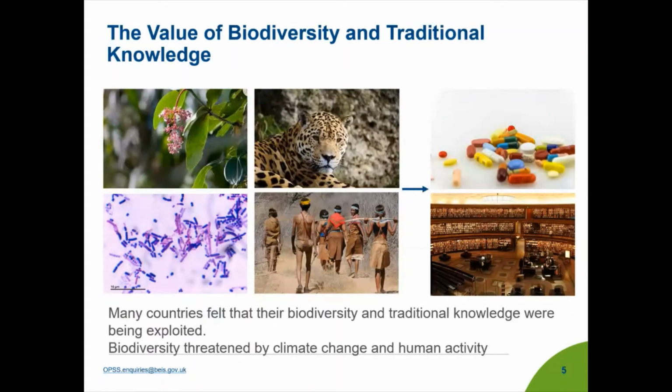So, as explained in the video, basically the whole reason why the Nagoya Protocol exists is because of the value of biodiversity and traditional knowledge associated with this biodiversity. So we use biodiversity for all sorts of things nowadays, whether that's from advancing the way we produce food to using them in the development of pharmaceutical products or cosmetic products.